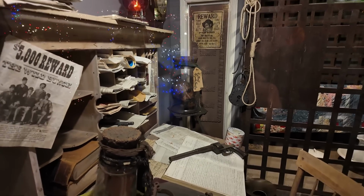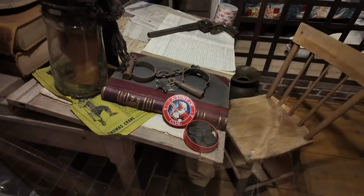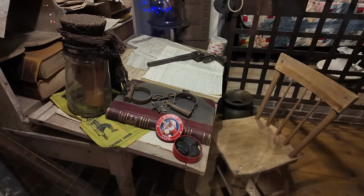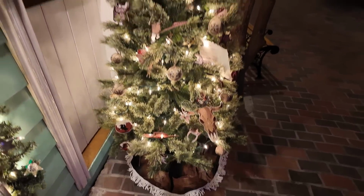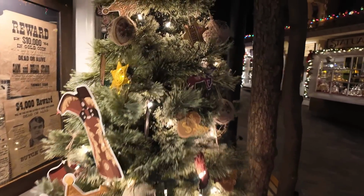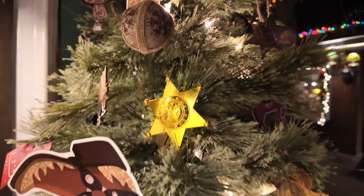Oh, but yeah, look at what the sheriff has, Christmas related. He has an official Santa brand lump of coal on his desk to give the murderers, because murderers don't deserve Christmas presents. And the sheriff-themed Christmas tree, instead of a star at the top, it says howdy, although there are stars lower on the tree, like sheriff badges.